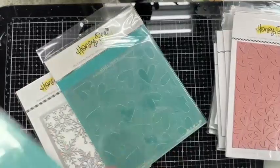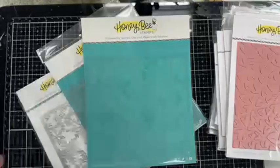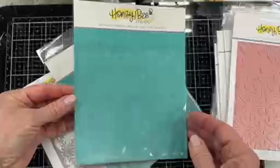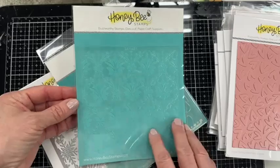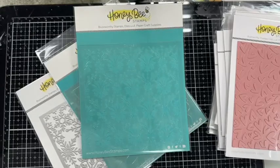Another single stencil is the Damask. I don't know if you can see that design. It's kind of like that old vintage wallpaper look. So that's another new stencil that we just got in.